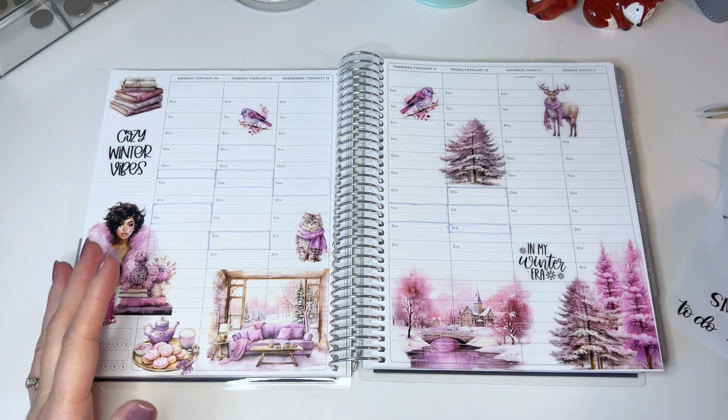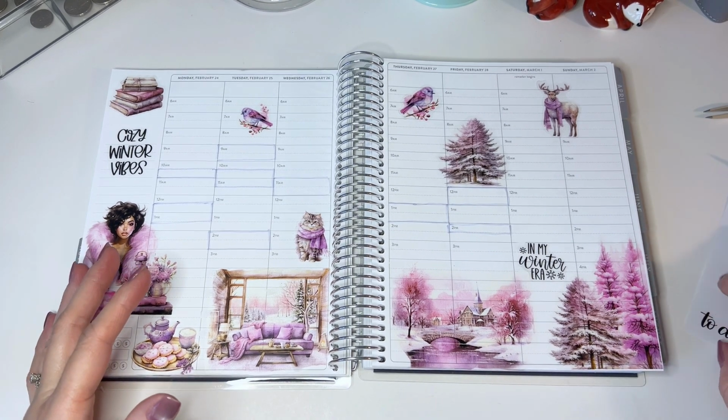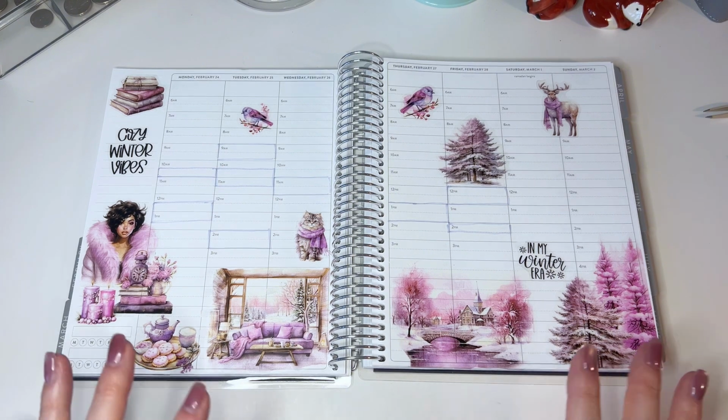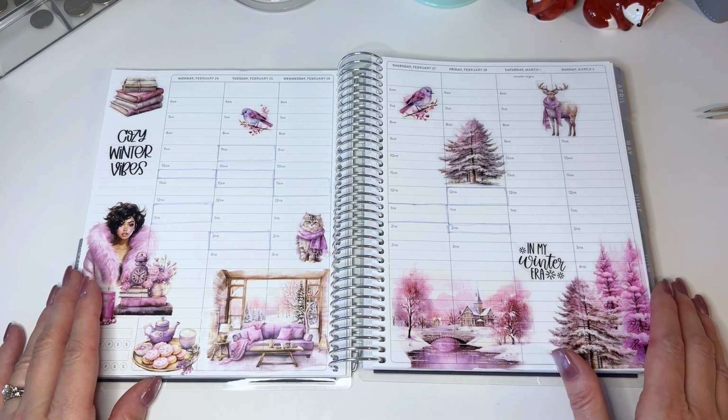Thank you so much for being here with me. Hope you enjoyed it. I love this spread. This is probably going to be the one that wins for my favorite spread of the month. Yeah, we'll see. We'll see.